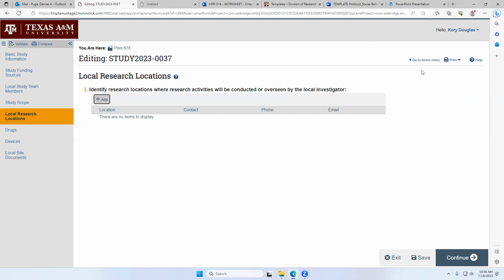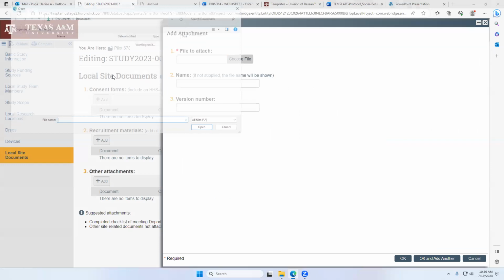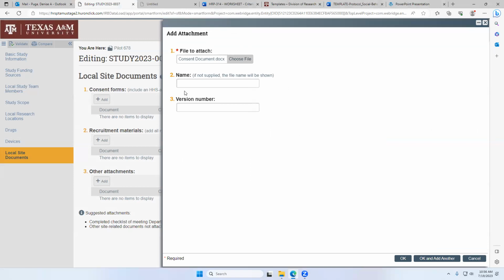Okay, all right. So you can add your research locations. We've talked about drugs, we've covered devices, and now we get to the last page. This is the last page of the application, and all you have to do here is add your study documents. There's one to add your consent document. I'm going to select add, choose file. It's going to take me to my desktop. I have a consent document ready, select open. You can either rename it if you don't like the name, or give it a different version number and select okay. And that's attached.